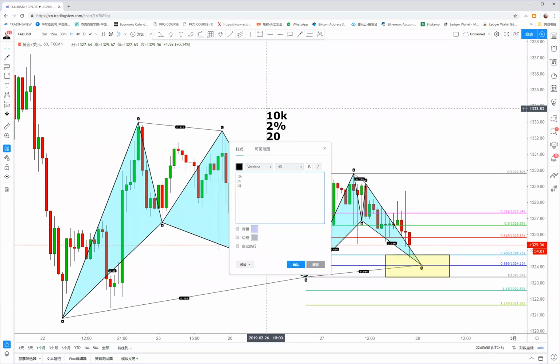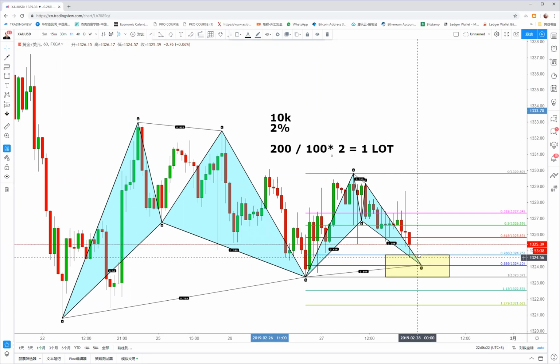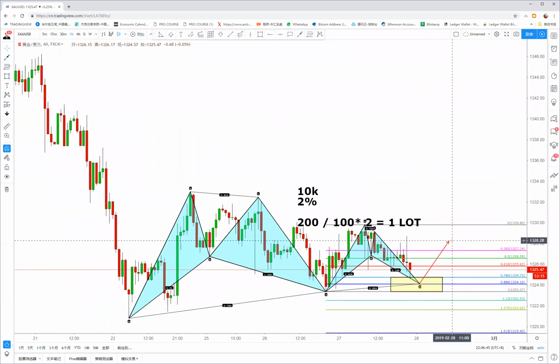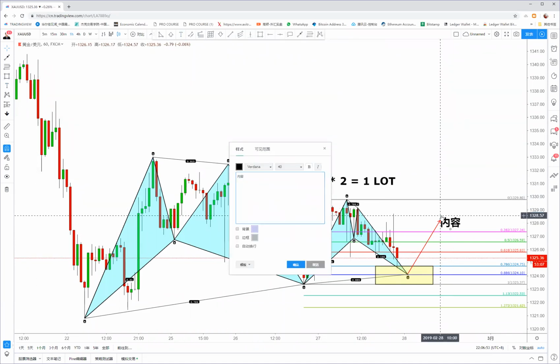I'm sorry, let me just go on. This is $200 of risk. If you buy one lot, 100 ounces for gold times the $2 difference, that will be one lot. That is how we calculate the lot size. So basically, if you buy gold from 1324.75 with stop loss at 1322 and buy one lot, you're risking $200, and the reward will be at least $4. So 1324 plus 4 would be 1328, something like that. So here we already catch a very nice buy. And when the target is hit, you can consider taking 0.5 lot.